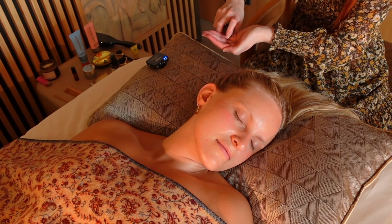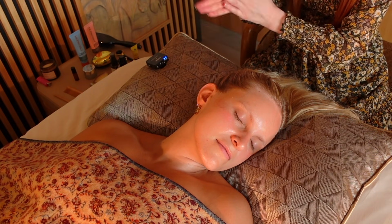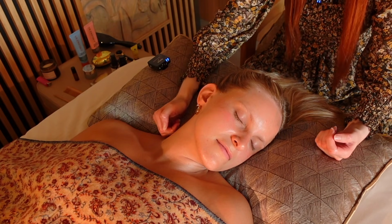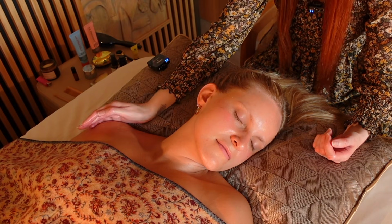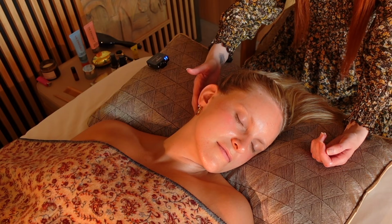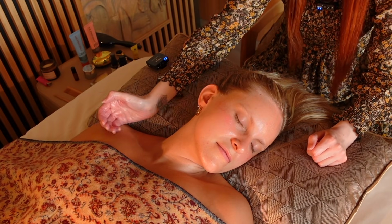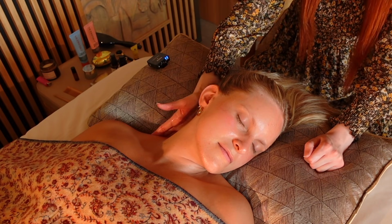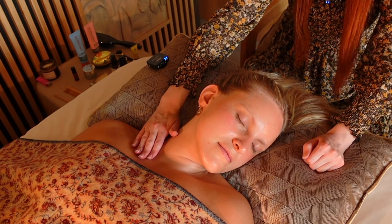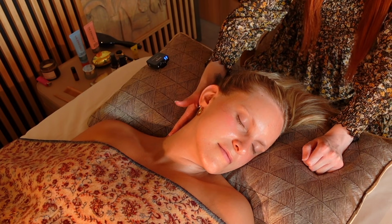And I'm taking just a small amount of body oil to begin a light and slow massage over this area as well. And I'm just warming the skin with the oil. I'm not doing any kneading or deep tissue massage to this area.